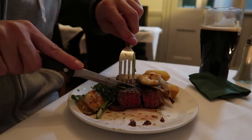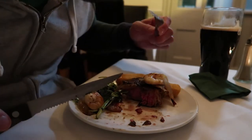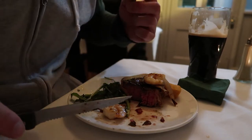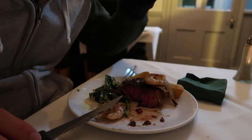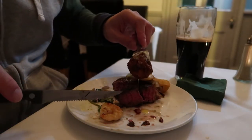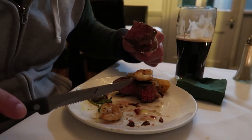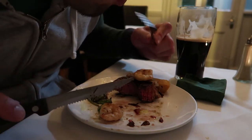Without a doubt, this steak was way better than the one I had the night before. It just had so much flavor and the prawns worked well with it. The sauce, the fries, the salad, and the mushrooms were all equally good as well. But is it worth $30? In my opinion, it's not. I'd probably price the steak somewhere around $13 to $15, and the garlic mushrooms around $4.